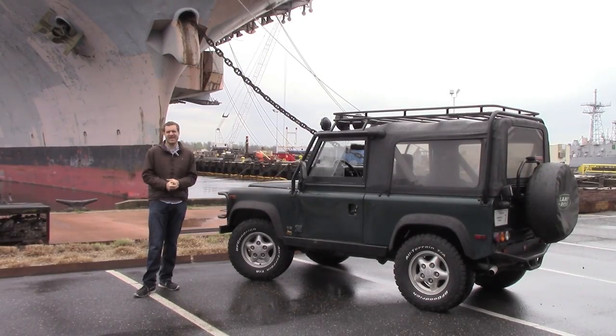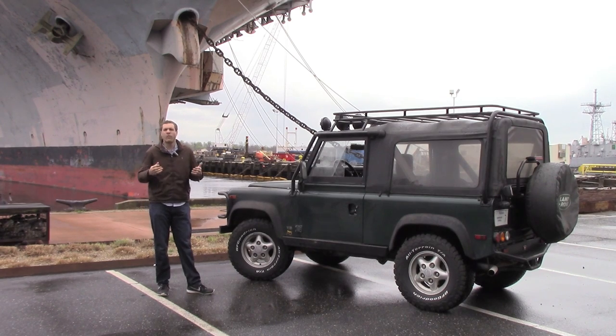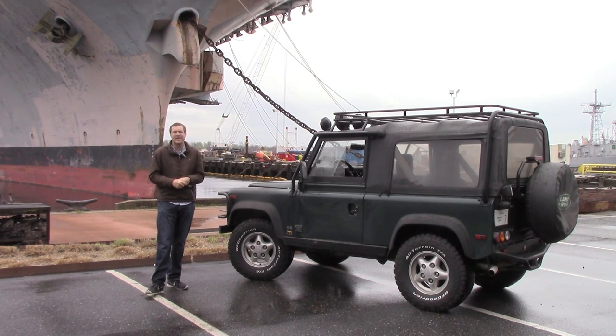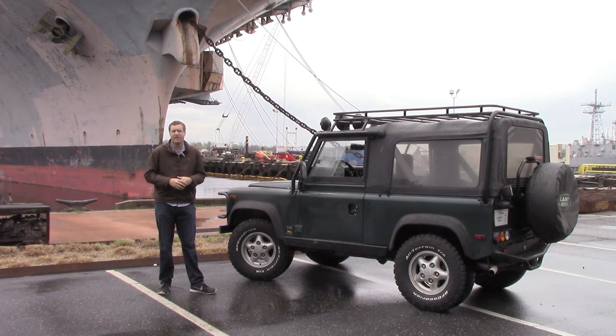But here's the crazy thing. Back then, the Defender cost like 40 grand new. Today, a really, really nice one will sell for $100,000. Compare that to, say, a '97 Isuzu Trooper, which was about 30 grand back in '97, and now you can pick one up on Craigslist for 80 bucks and a crack rock. So why did the Defender go up in value so much?